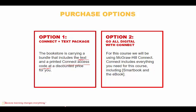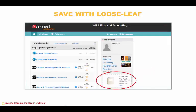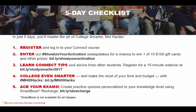It's just me. It's something that I can go back to. I can highlight if I want to. Just sometimes that paper helps me a little bit. If it doesn't help you, then you're welcome to just do digital. If you do choose to go with all digital, Connect only, anytime after you purchase access to Connect, you'll have an option to still purchase that loose leaf version at a very discounted rate from your Connect course. And so that's always there and available for you should you change your mind.